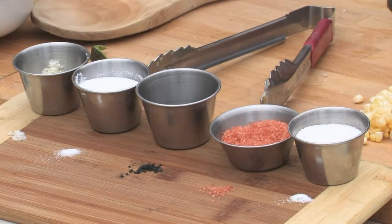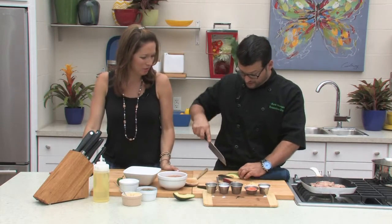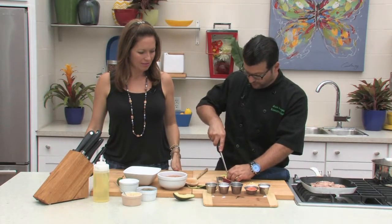Yeah, experimenting, as you say, just opens up your pantry and your kitchen to a whole other world. It really changes how you can cook and opens up a whole world of different dishes that you can make.